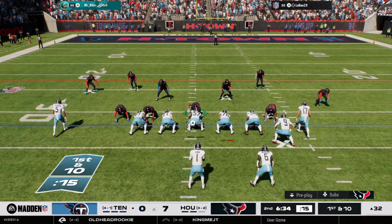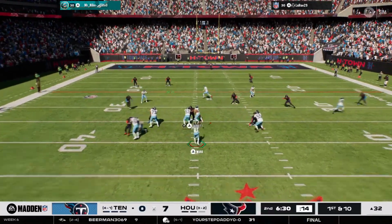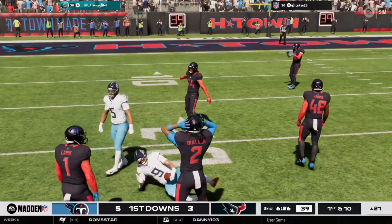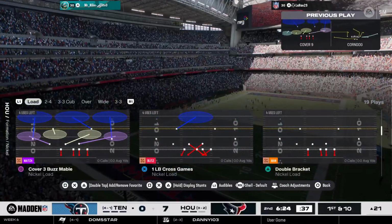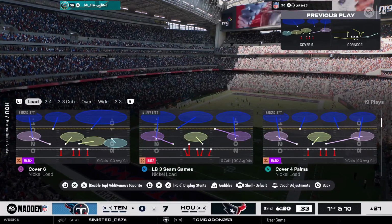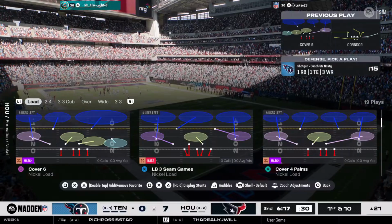Come on. They send Ridley in motion. On 1st down, Ward fires quickly. It is complete on the slant. And they bring him down inside the 25-yard line. That's catch 3 just on this drive. And it gets his team a first down.